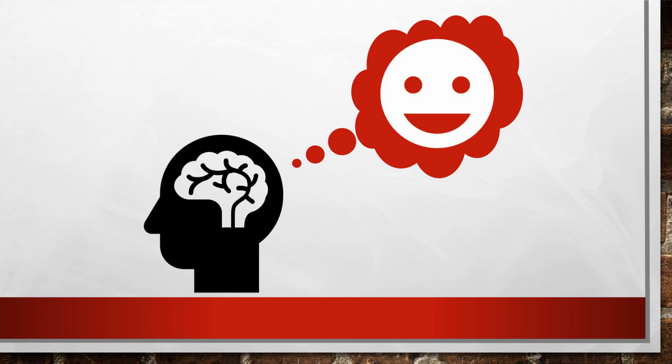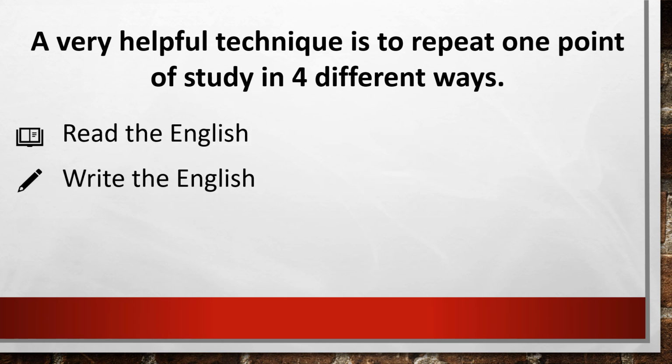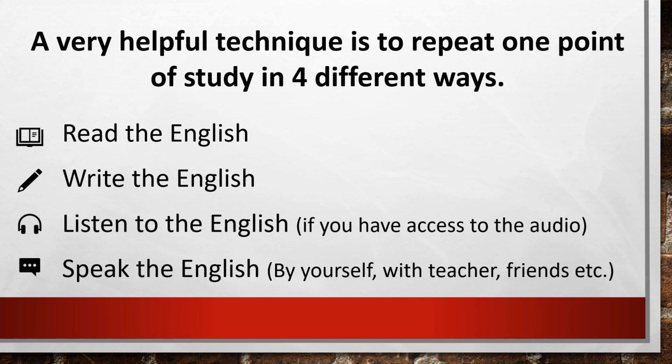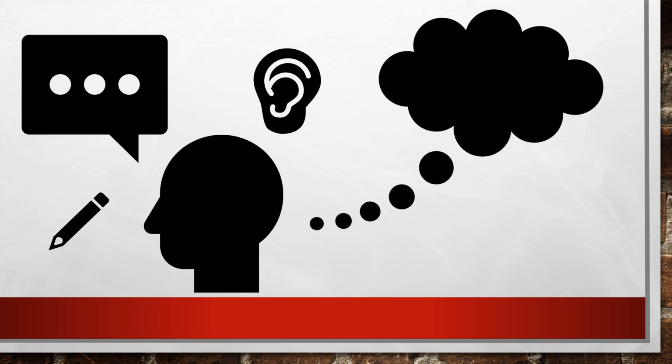Here's a helpful technique. You can repeat one point of study in 4 different ways. Read the English, write the English, listen to the English, speak the English. I would rehearse what I wanted to say before I met my teacher or Japanese friends. I would write the sentences, read them out loud, and listen to audio if it was available. I had an idea in my mind that I will use this new language.